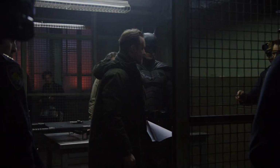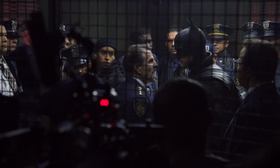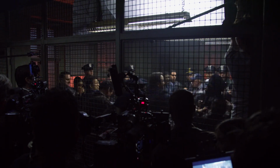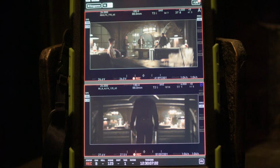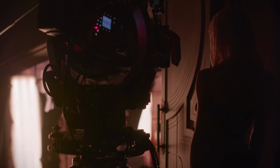The thing that was interesting about this world and this movie for me was Matt Reeves' vision for it. He really wanted to take this world and ground it in reality. He wanted to reference iconic ideas about gangsters and Gotham and America. It was about finding a balance between film noir ideas and how to make that contemporary.